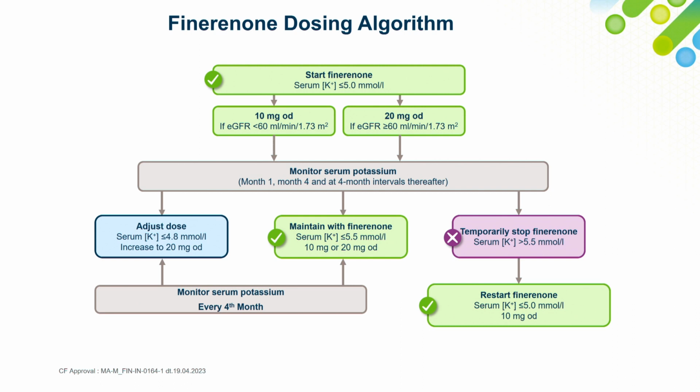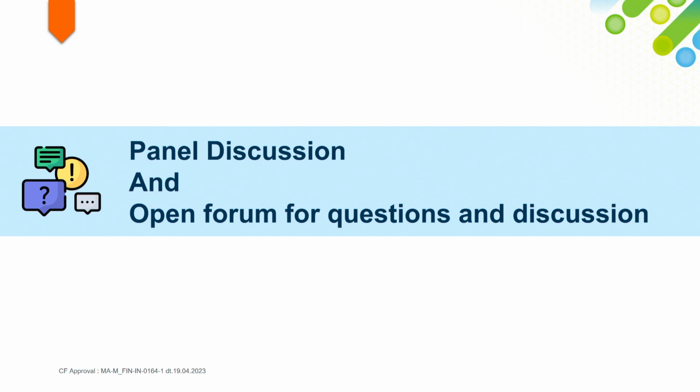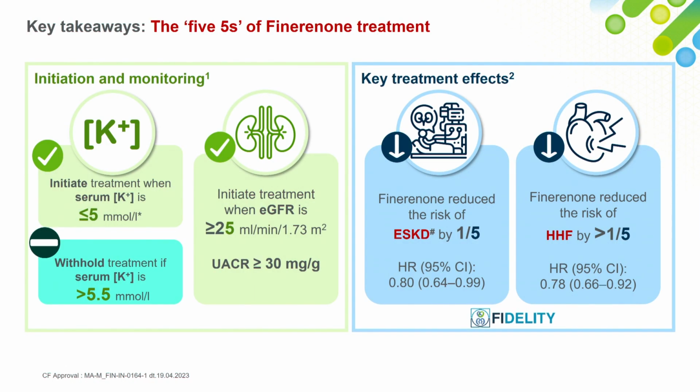Maintain if it is going to be less than 5.5. 5Fs, initiate when the potassium is less than 5, abandon when it is more than 5.5, and more than 25, you have the data for recruitment, and UACR more than 30, you have the benefits in amelioration or a favorable impact on end-stage kidney disease by 20%, and also by heart failure hospitalization by 20%.